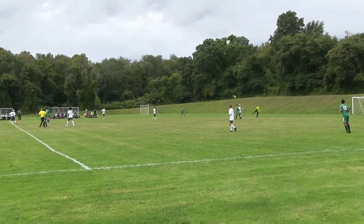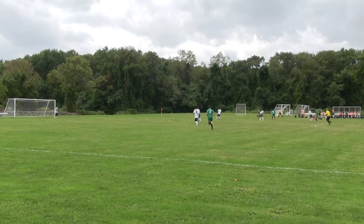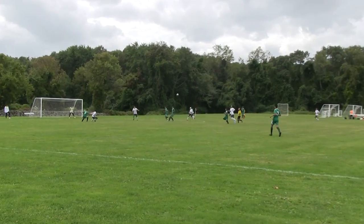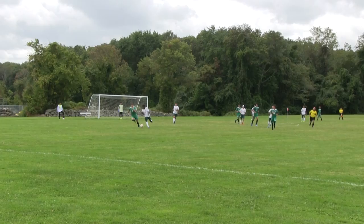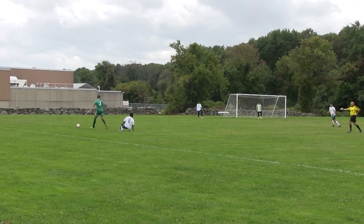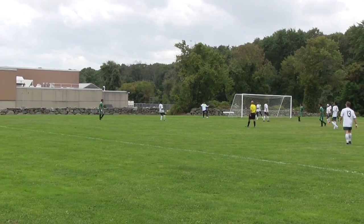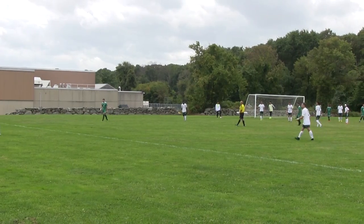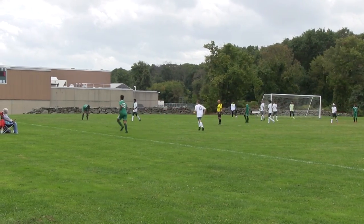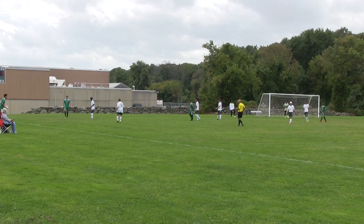Wind has died down a little bit. Nice kick. Bradley gets the ball. Trying to center it in front. Comes out a little bit. Booba Jeff fighting for it. You wanted a call. That was definitely a dive. Referee didn't fall for it.